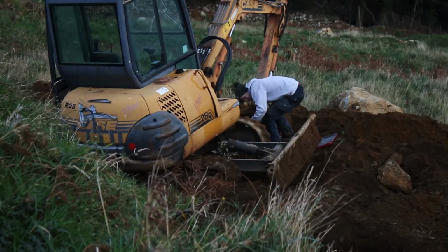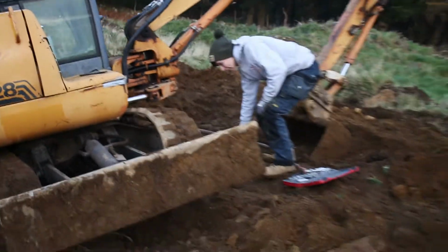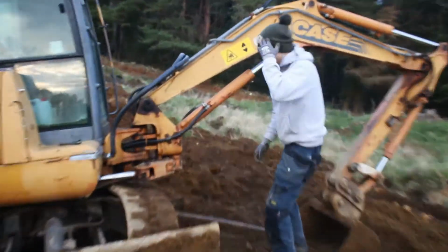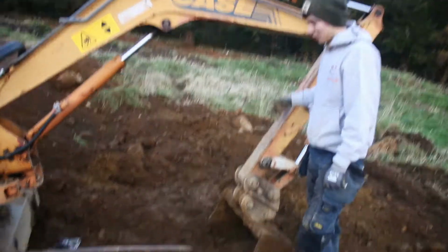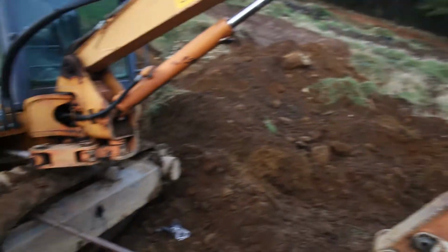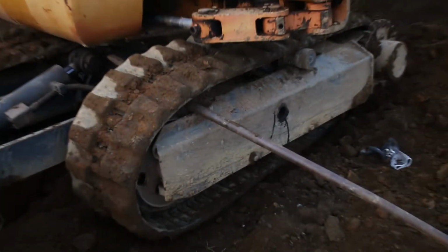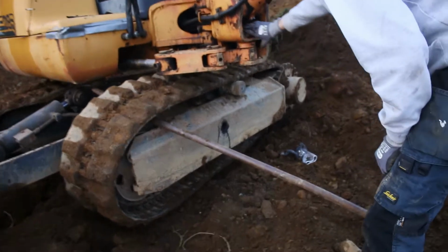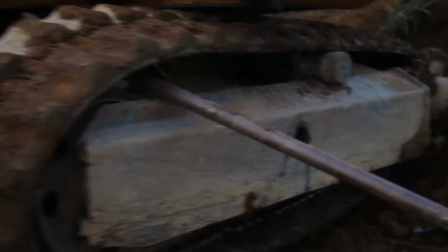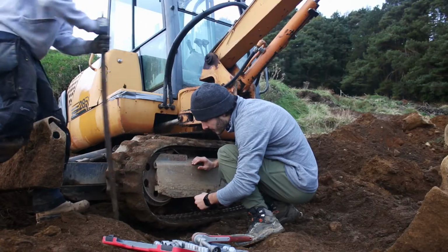Something's going wrong with that machine. We'll show you now. So, what is happening, Harry? Turn the track off. Well, just thought it was at the front, well, one side, but it's off on both. Oh, lovely. It's happened before, but it just takes a lot of time and effort. That is not looking good. It's a bit bad.